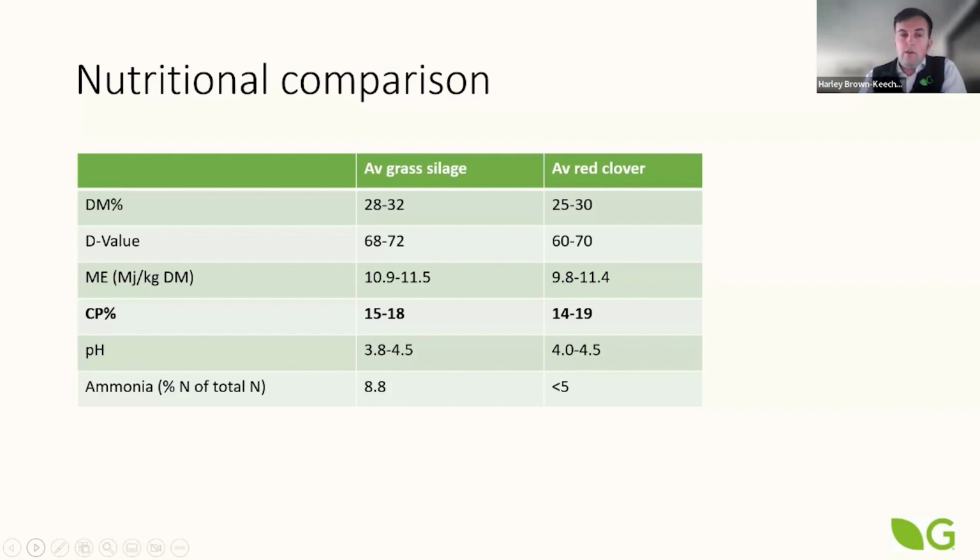So although the crude protein levels in the analysis look similar, due to complex biochemical reactions, a proportion of the protein in the red clover is true protein, or DUP, about 40 to 70%, is available to the animal, which is why we see increases in animal intake and then subsequent performance.